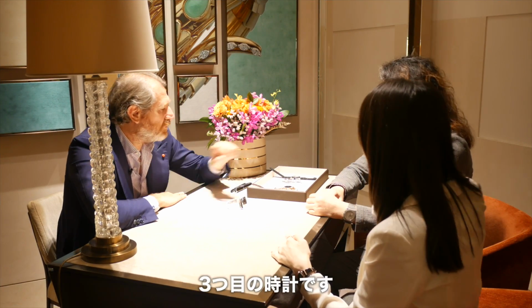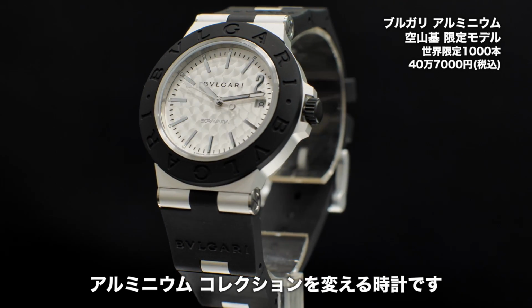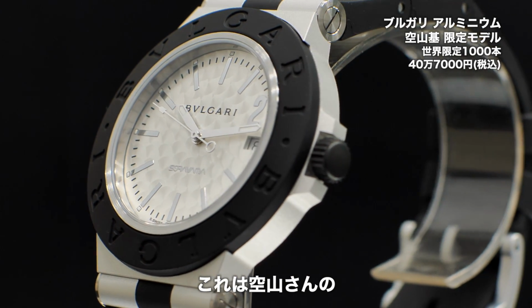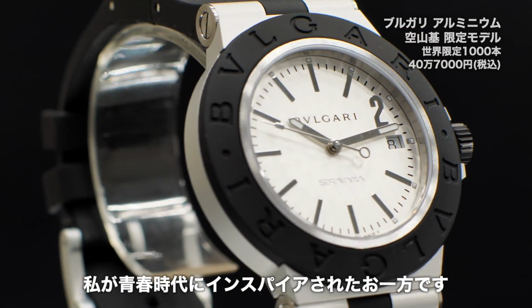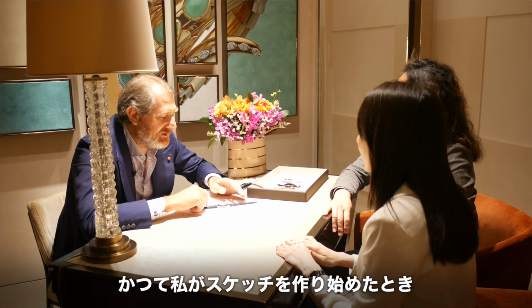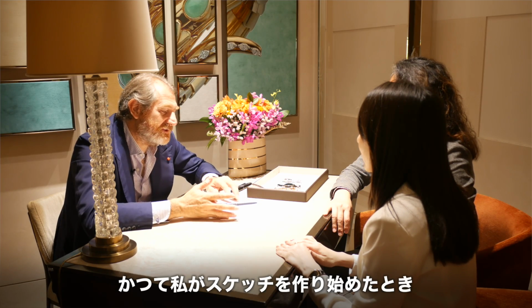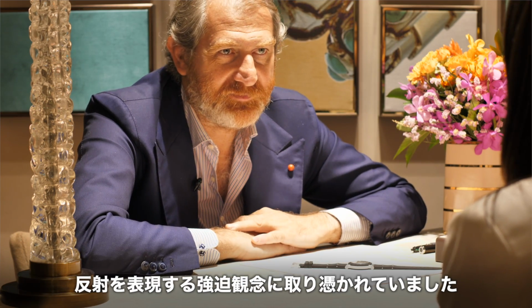The third watch, let me say the fourth watch, is the aluminum we changed collection. Sorayama-san. Yes, the aluminum that we made with Hajime Sorayama, one of the myths of my youth, because when I started to make sketches, my obsession was the way to represent the reflections.